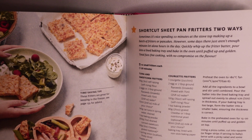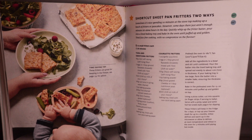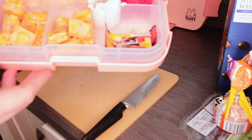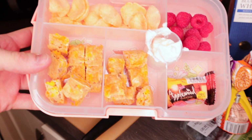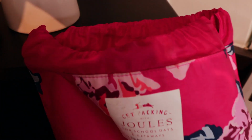Each week I try and make Arabella something for her lunch to take to nursery, so she's always got something, and last night I made these fritters. So they're basically just tuna, sweet corn, a bit of flour in there, and then she'll take these to nursery with a few pieces of fruit, a bit of cheese and some natural yogurt.